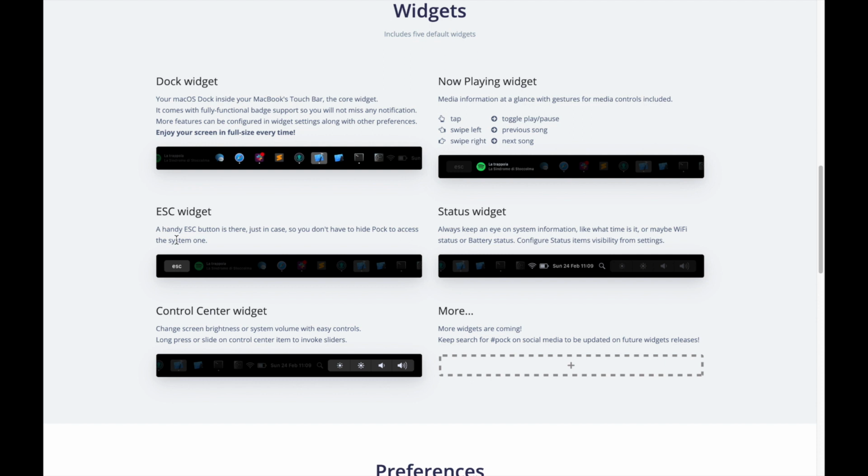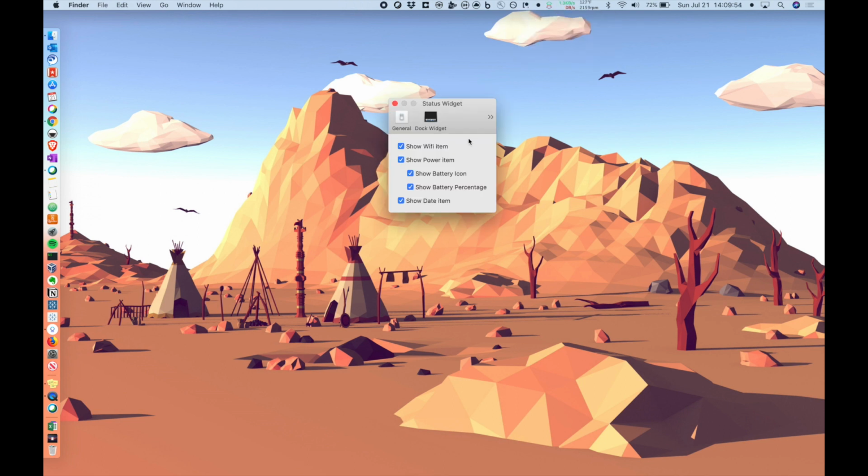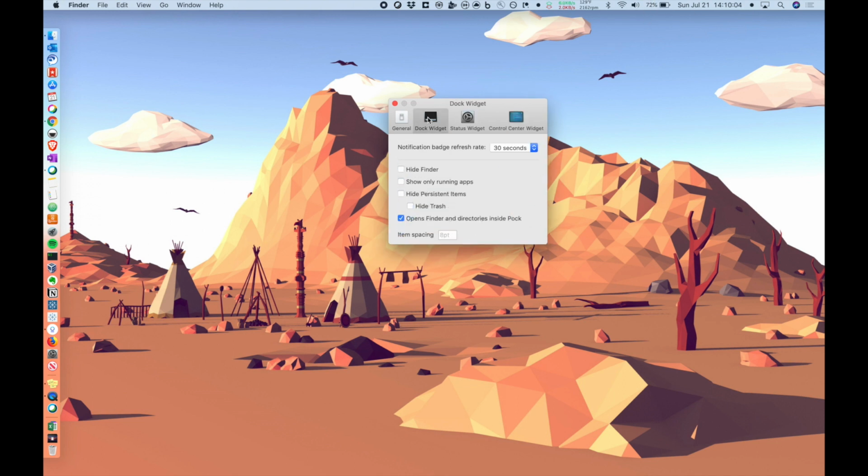Escape is nice because if you want to hide Pock and then access the rest of your typical options from your menu bar, you can also have those there as well. All right, and right here we're going to go ahead and go through the Pock preferences. So if I go to preferences, you can see that you have the option to show Wi-Fi item, power, battery percentage, date item, but I already have those as the default Mac option. And you can have the option to hide Finder, show only running apps, hide persistent items, and hide your trash.